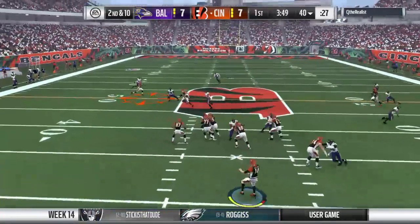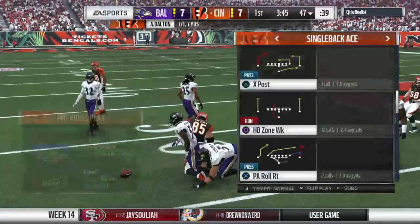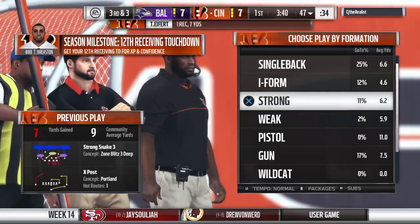It's second down. Dalton looking. Brought in here by Tyler Eifert. And he'll go down right around the 47 this time. It's a gain of 7, and they're going to face a third down.